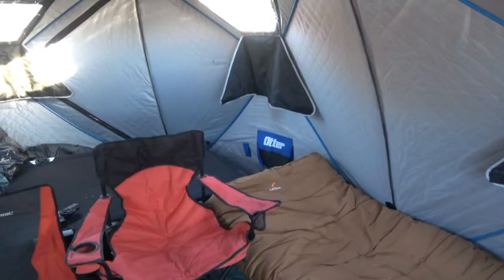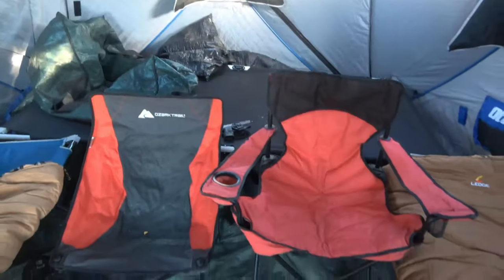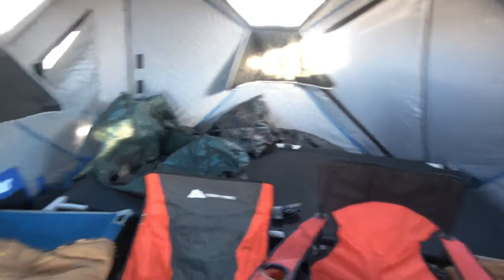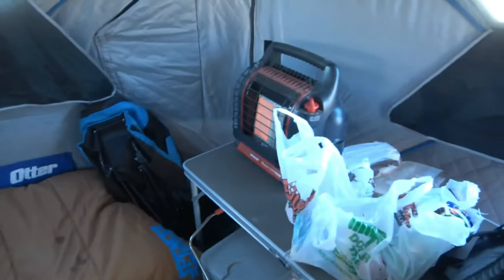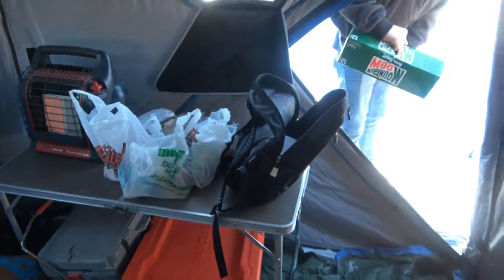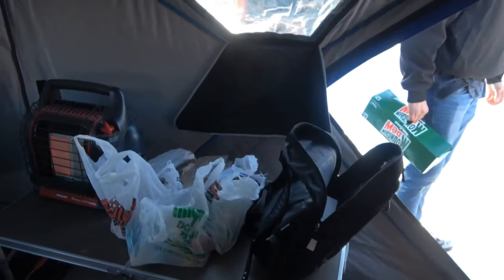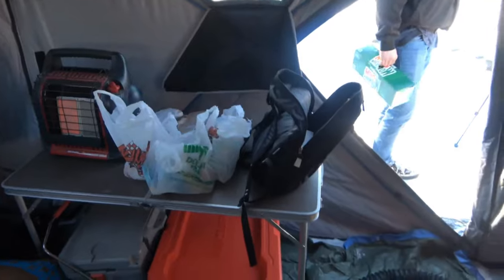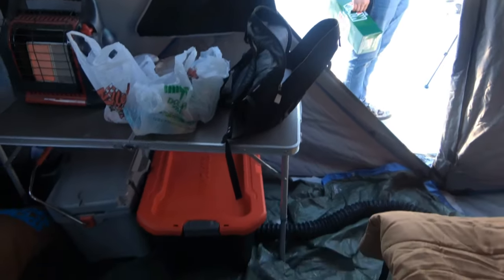Wow. All right, so this is our setup here for right now. Got our chairs here, cot, bed on this side. Bed on this side, a little more comfortable than last time. We got the Buddy heater on there for a second just to heat it while we're loading stuff. And then we're gonna get the diesel heater going in here in a few minutes.